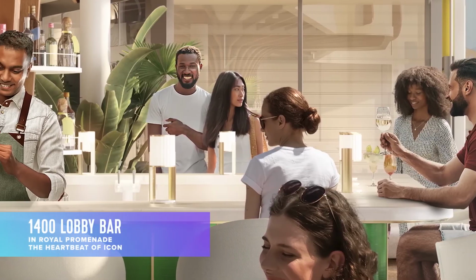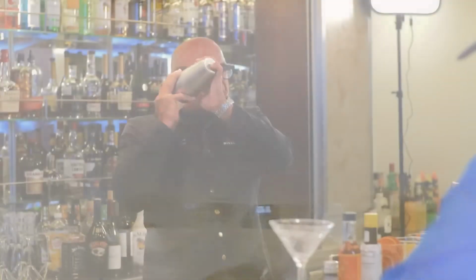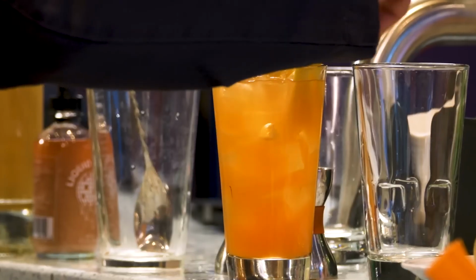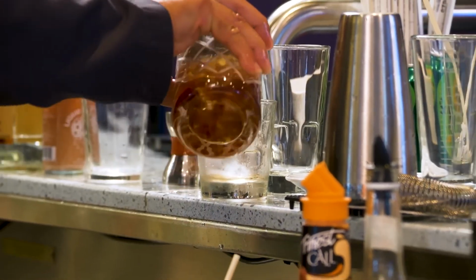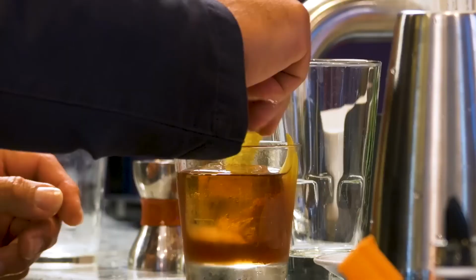It's going to have some really dramatic things that the bartenders do. We really feel 1400 Lobby Bar is going to be the heartbeat of the ship. It'll be open 10 o'clock in the morning to past midnight. During the day, we're leaning very much into tropical juice-based drinks. And then as we get into evening hours where people are getting more into pre-dinner drinks or after-dinner drinks, a little more focus on old fashions, Manhattans, drinks like those.